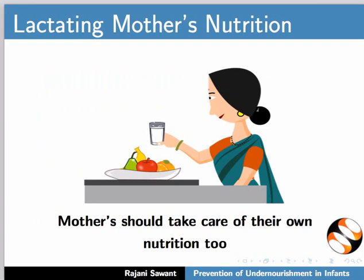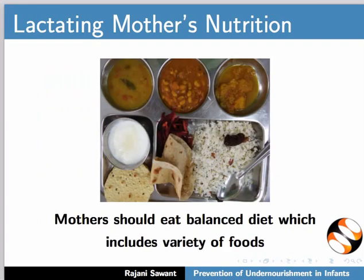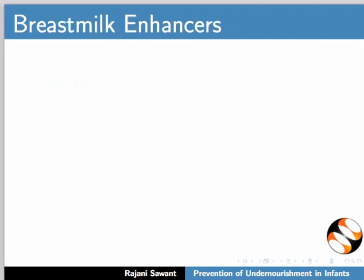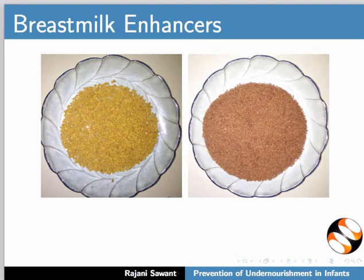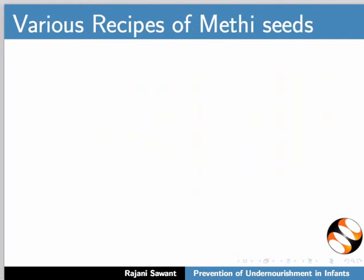Mothers should take care of their own nutrition too. Mothers should eat balanced diet which includes variety of foods. There are some food items which improve quality and quantity of breast milk, such as methi seeds and halim seeds.